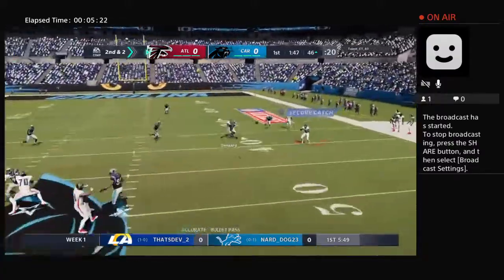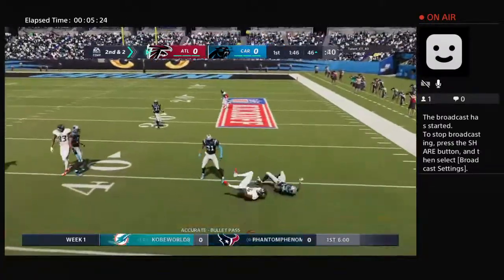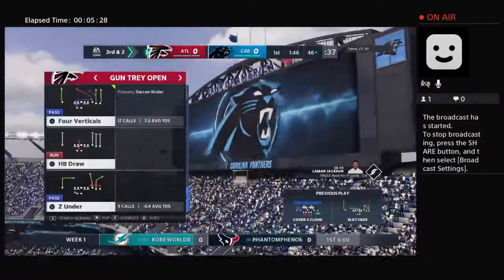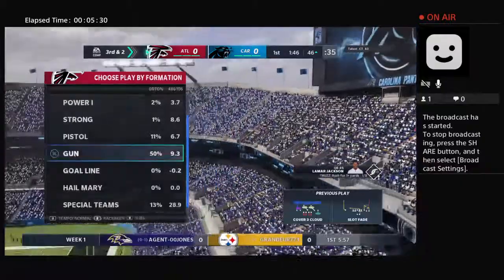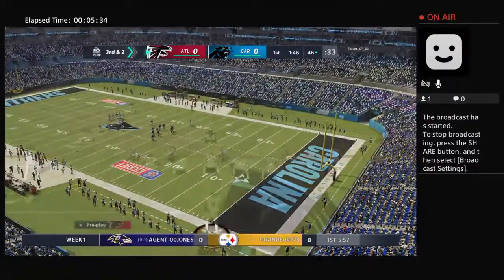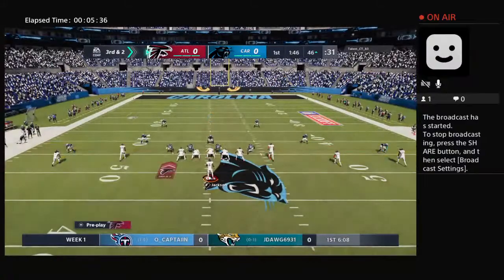From the gun, Jackson. And that is incomplete. A lot of force bearing down on him there. He could not hang on. It's 3rd down. They went with a dime look on defense. 2 extra defensive backs on the field and covered up essentially every blade of grass. That allowed them to disrupt the play.